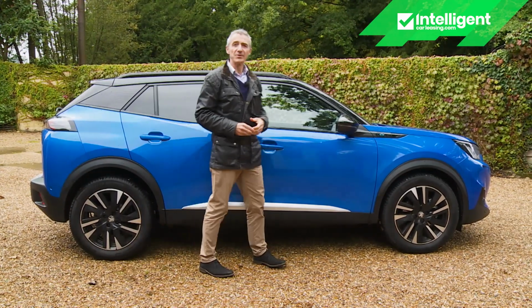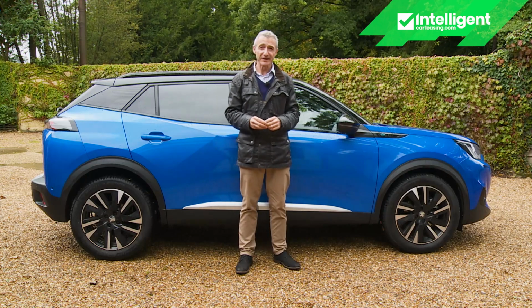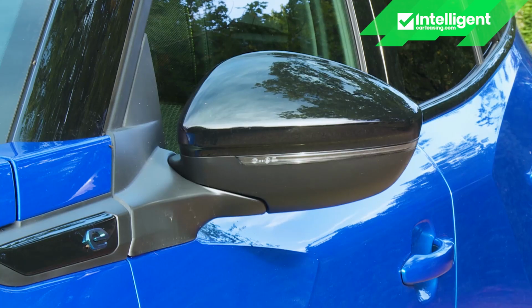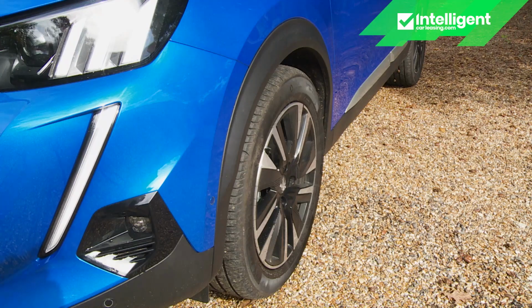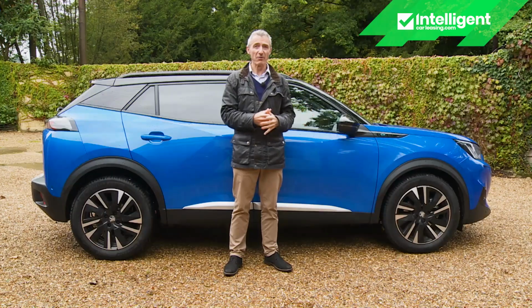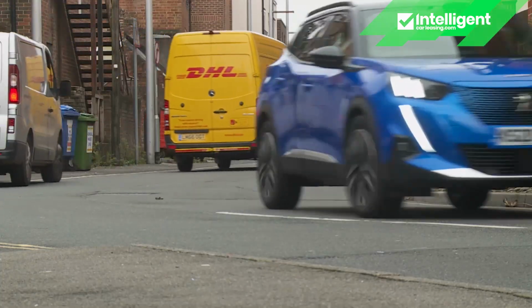So that covers what you get with the 2 mainstream trim levels, Active and Allure. Quite a few prospective 2008 buyers though will be tempted by the sportier look of GT Line trim. Now 2008 variants of that sort are recognisable by their diamond black roof finishing, gloss black door mirror shells, the gloss black diffuser effect trim for the lower part of the rear bumper and the diamond black rear spoiler. As for wheels, well, Bund style 18-inch two-tone diamond cut alloy rims feature at this level in the range, which look great, but as we remarked in our driving experience section, they have quite a big effect on ride quality, so try before you buy.